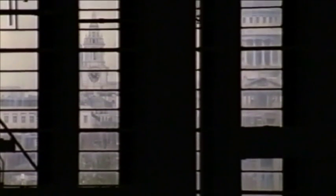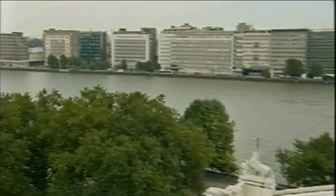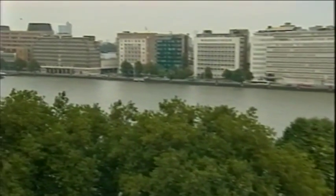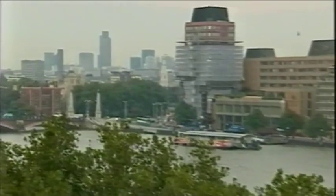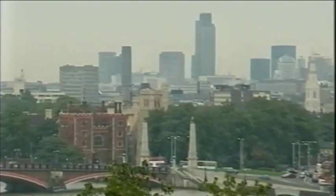Even its location seemed extravagant for a power station, right in the heart of London. But Bankside wasn't the Tate's only candidate. They'd looked at a number of sites within a couple of miles of Millbank, including Bankside, whose chimney is just visible from the Tate's roof.